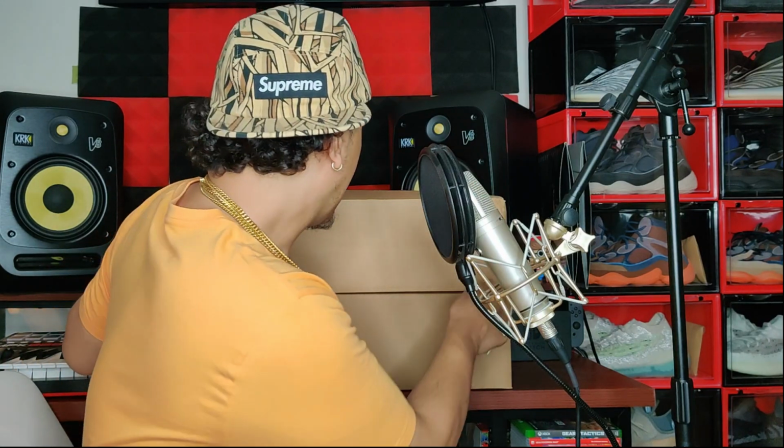But anyways, let's get into this bad boy right quick. This is one of the most anticipated colorways for me. Like, this is a colorway I really wanted to see. And we got it here today, so let's check it out. Shout out to StockX for this one, and shout out to DHL. You guys have been killing it this year in 2021 for shipping, and 2020 as well, to be honest.